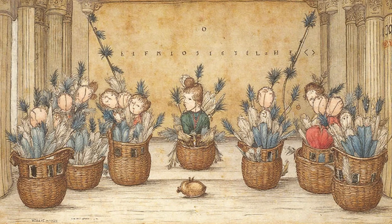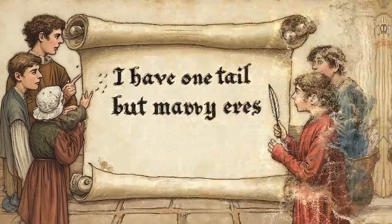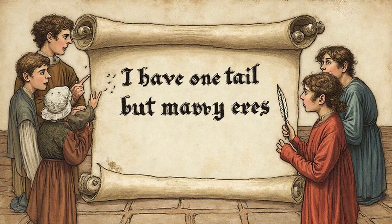You're handed a palm leaf scroll with a riddle inscribed in thick black script. I have one tail, but many eyes. Split me and I double. Join me and I disappear. What am I? You think for a moment, then realize it's a decimal point. The humble dot that changes 1 to 0.1, multiplies or vanishes depending on its placement. And maybe in some metaphorical way, it's also a peacock feather. Beautiful, small, powerful in the right position.